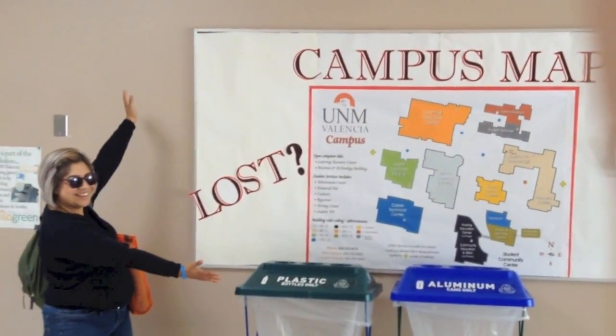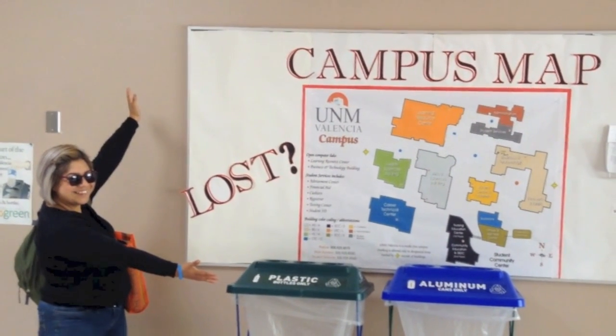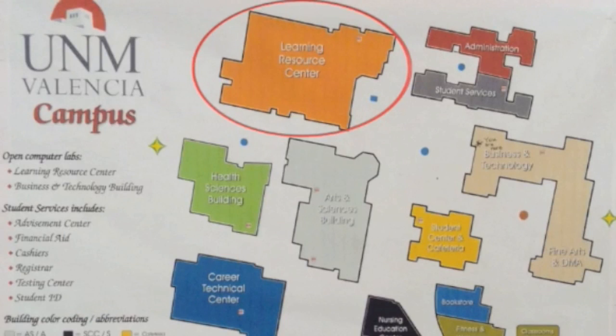Fortunately for Nayeli, in the nearby Business and Technology building, there is a large map of the campus. By using the legend on the left, she is able to determine that the library is located in the Learning Resource Center, which is circled in orange.